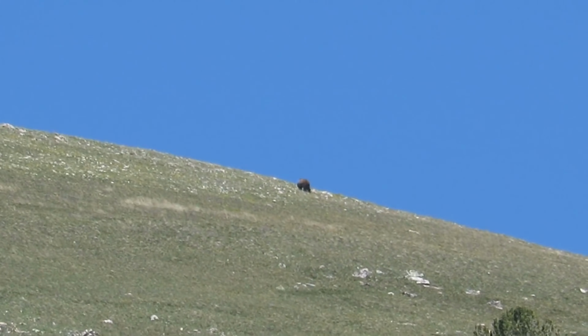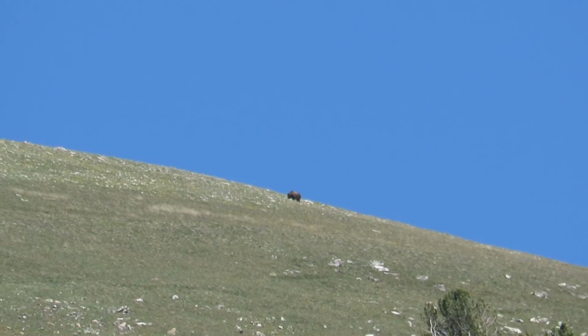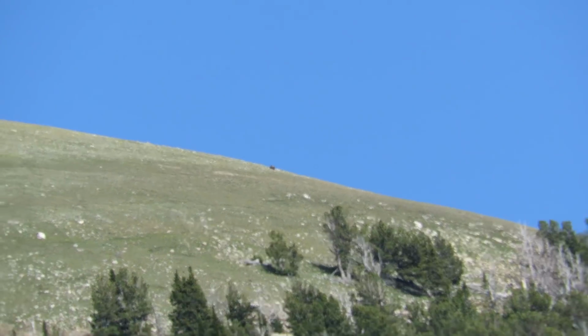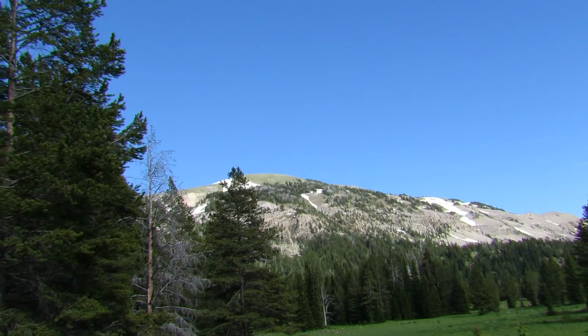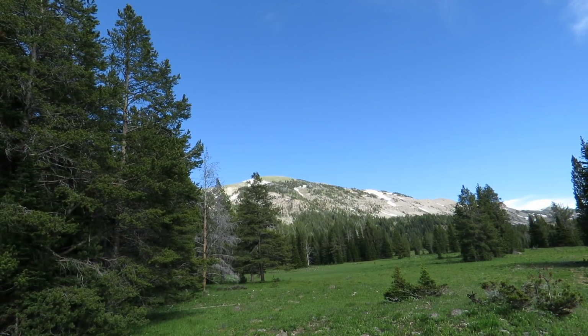I see a grizzly way up on top of that mountain there. Just to show you where he's at, I'll zoom out. So he's right up there on top of that mountain.